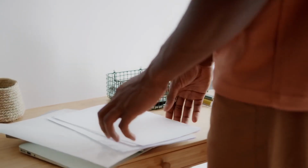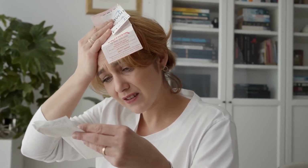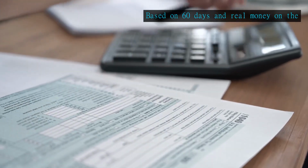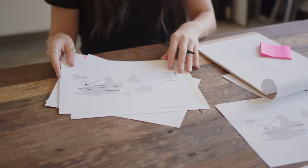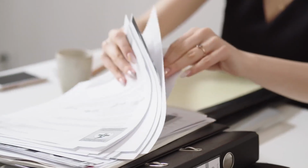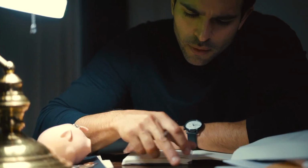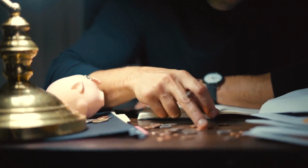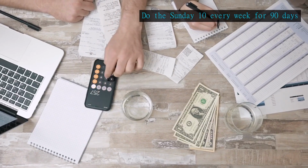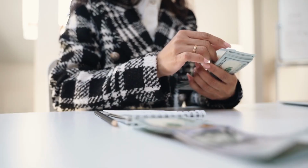Here is the bottom line. The best AI personal finance tool in 2026 is the one you open consistently. Based on 60 days and real money on the line, Monarch Money wins for most people. Copilot wins if you are deep in the Apple ecosystem. YNAB wins if you want the sharpest cash flow projections available. And Tiller wins if you want full data control without giving up automation. Pick one, set it up this week. Do the Sunday 10 every week for 90 days. I promise you will find money you did not know you were losing.